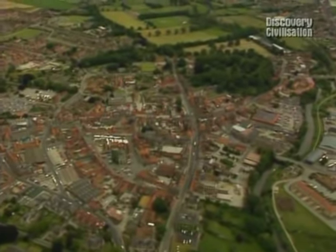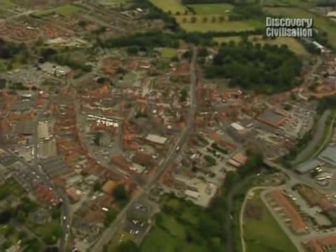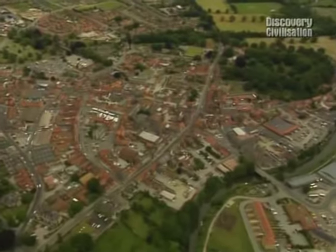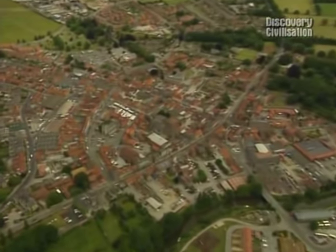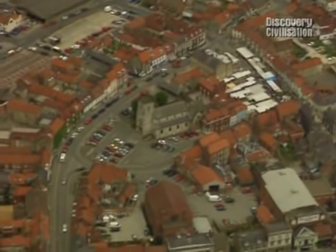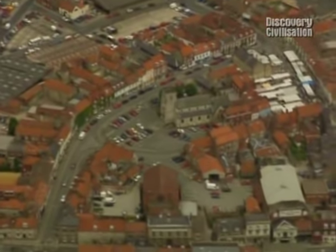And Carenza and I take to the air to try and put the castle into the context of medieval Malton. Yes, if we could just head down straight ahead a little bit off. We're looking for the medieval borough boundary and the old marketplace. But because it's market day, the first thing we see is the modern one. That's the present marketplace with the church in it. And in fact, the medieval borough boundary curved round the back of that.